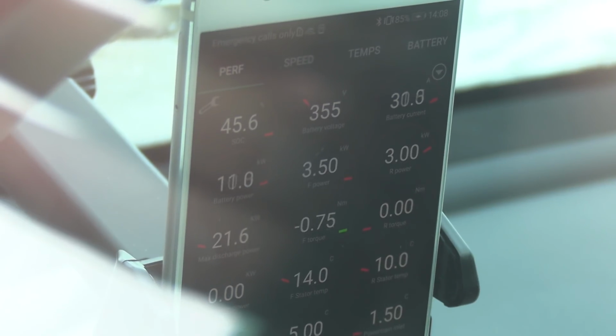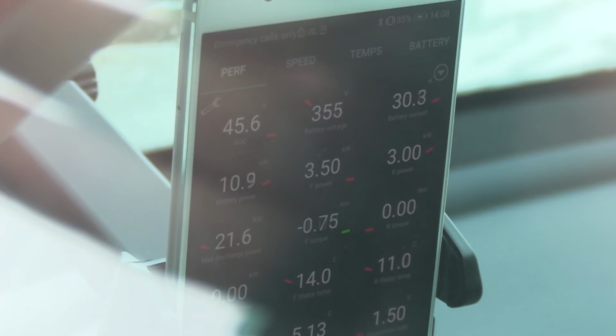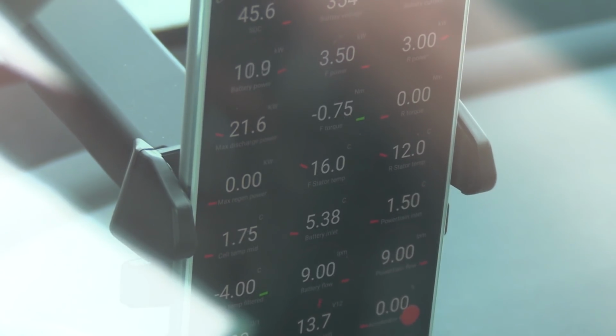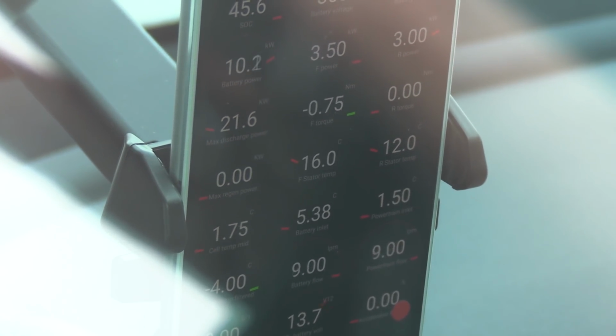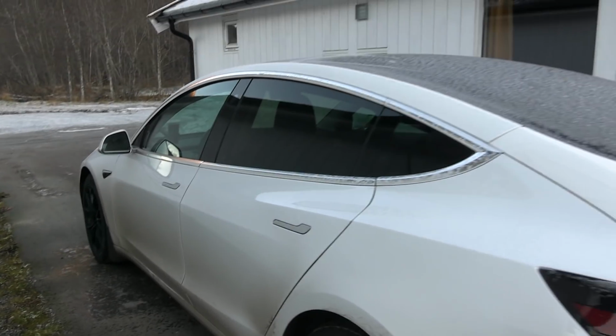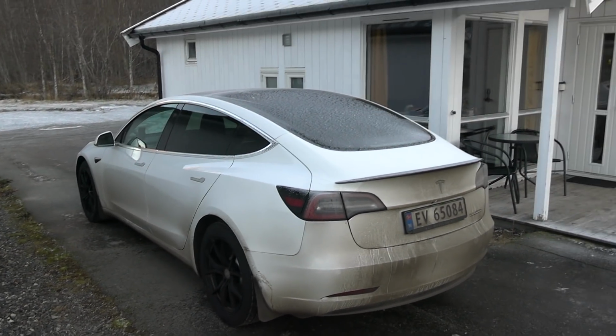You guys have seen this before when I was in Lapland. I'll just show you again what happens. So now we pull massive power to heat up the battery and the cabin. You see that the inlet is starting to rise, 5 degrees Celsius now. So this is the wonder of Tesla, that you can do stuff like this to heat up the cabin and the battery while stationary, even without plugging in.